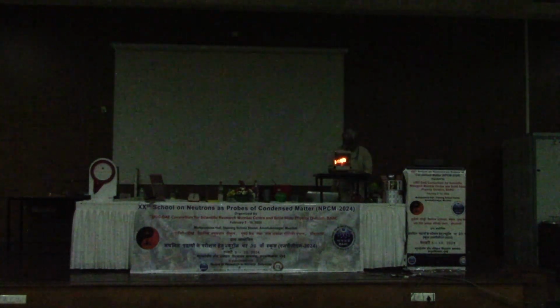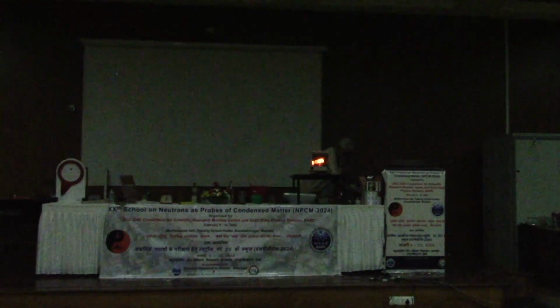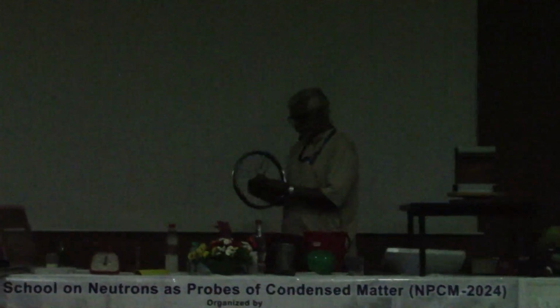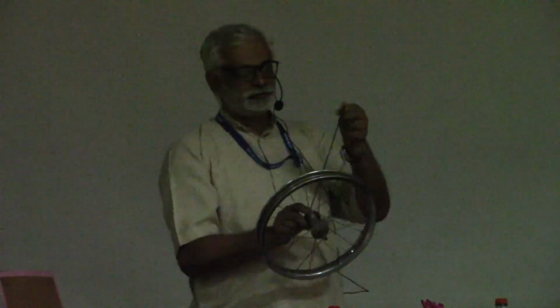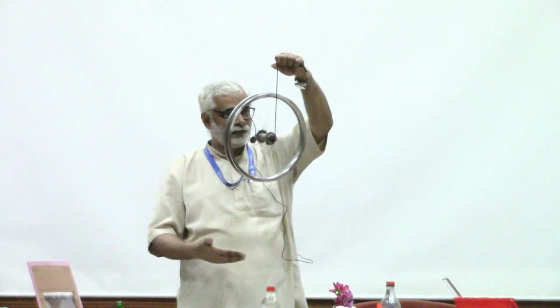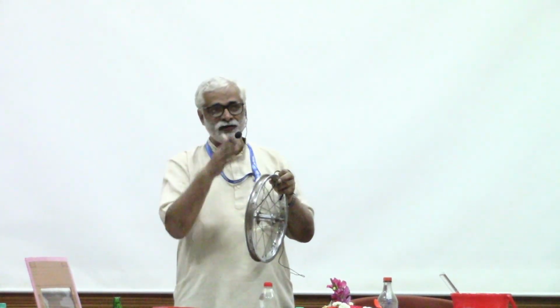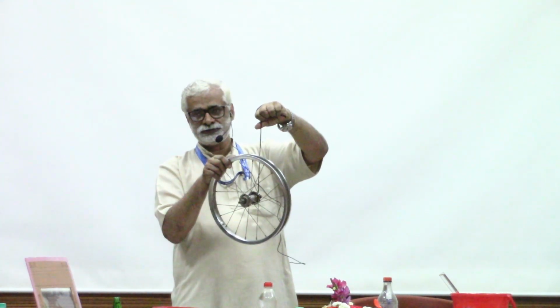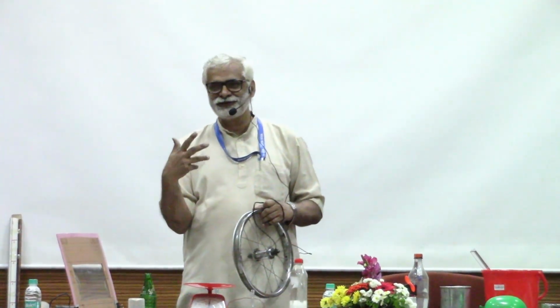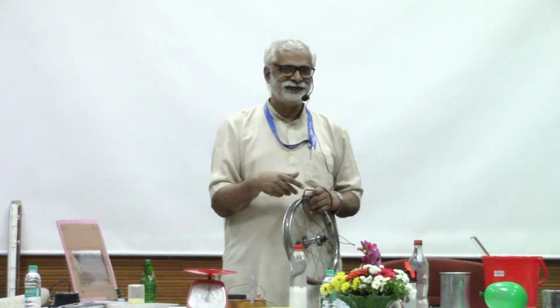You can switch on the lights. So this particular demonstration we used to show. See, if I just leave it like this, it is horizontal. Now if I start spinning it, you will find it's vertical. So the question is why it stands vertical. As long as it is spinning, it will stand in vertical position. Why? I don't want it to be one way. I want you people to respond.